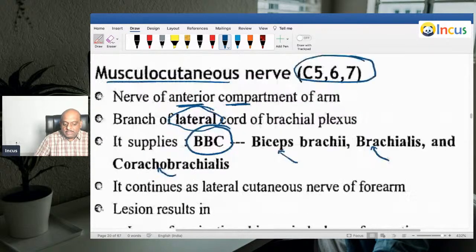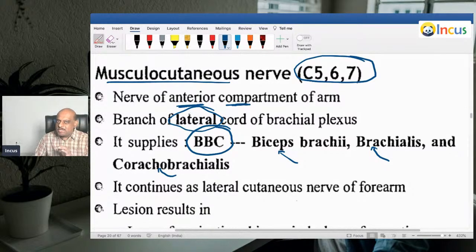And what nerve, that's musculocutaneous nerve, continues into the forearm? It continues as the lateral cutaneous nerve of the forearm.